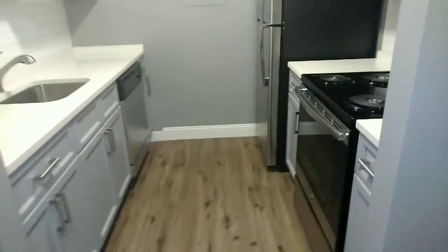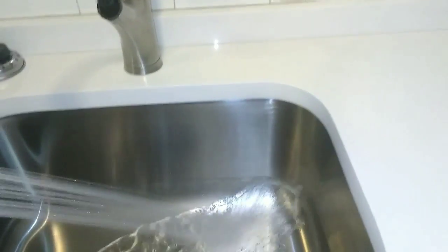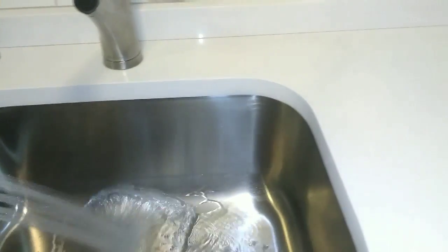I love my kitchen. Okay, it has all brand new stainless steel appliances. This is the stove, microwave, refrigerator, dishwasher, oh, and the sink. And the sink, I love to work with it. Isn't this amazing? So you don't need to have a separate thing for your hole.